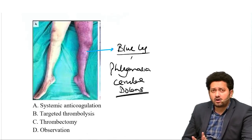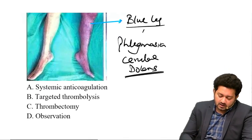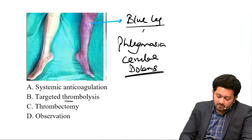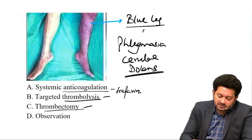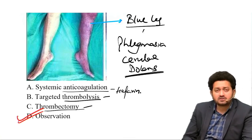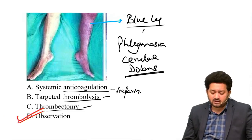Okay, all the pathway through which the blood can go from the lower limb to the rest of the body is blocked, and in these cases you have to do something very urgent. Okay, so either you can go for thrombolysis or anticoagulation giving heparin or thrombectomy, but observation you will not do. If you observe it, very soon the patient will develop venous gangrene and the patient will lose the leg.